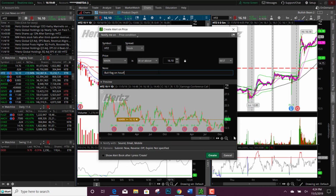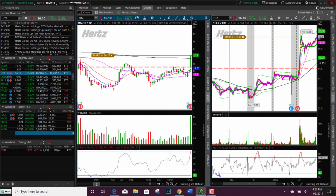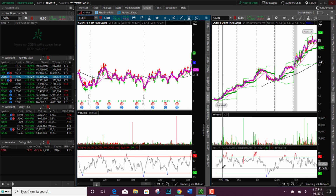Bull flag on hourly. Watch for continuation day with resistance around 16.90, which is close to $17. HTZ. Actually, I wonder if I should make this. Meh. Won't continue to talk to myself.